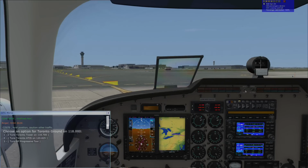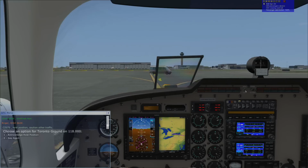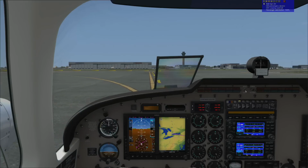Charlie 29070, hold position, caution other traffic. It's that bus. Charlie 29070, continue taxi. Roger, Charlie 29070.